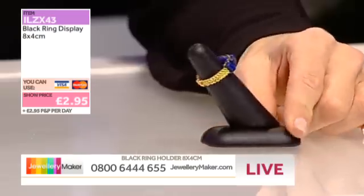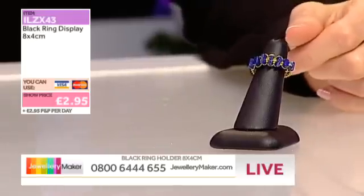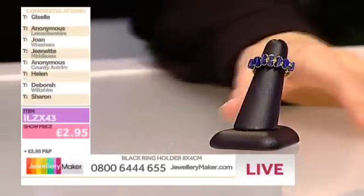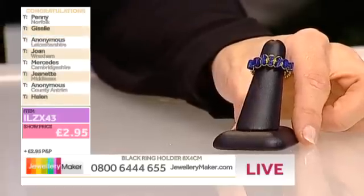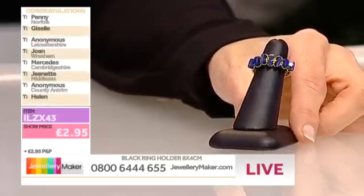£2.95. Oh my goodness me. Whoa, whoa. Yeah, that's definitely a multi-buy price tag, isn't it? Most definitely a multi-buy price tag. There we go. Giselle's just bought 5. Penny's just bought 5. Sharon's got 6.